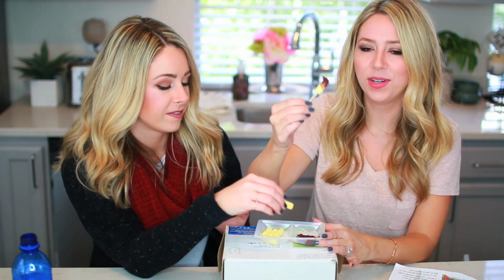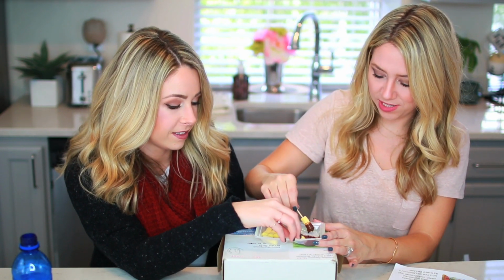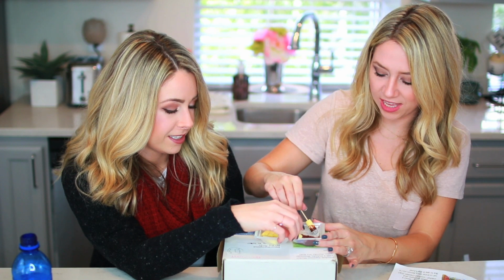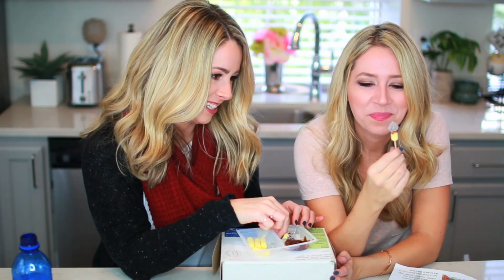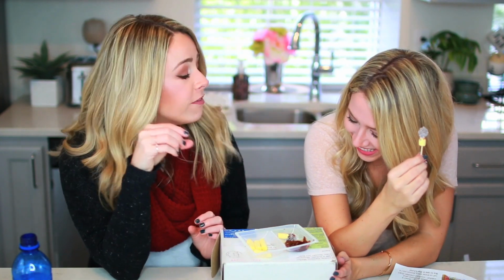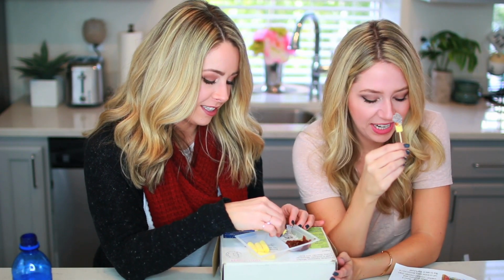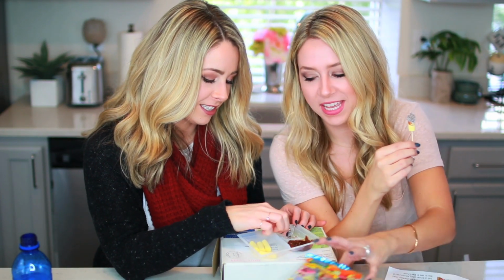It's not really coating really well. Okay, now I'm gonna coat it in sprinkles. Oh, that's really satisfying. Is it? Yeah. Is it really satisfying? It looks like a firework. Okay, we'll go with firework. I don't wanna eat it. I had more fun making it.